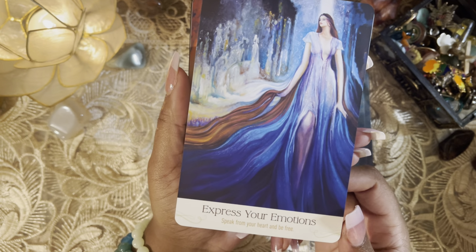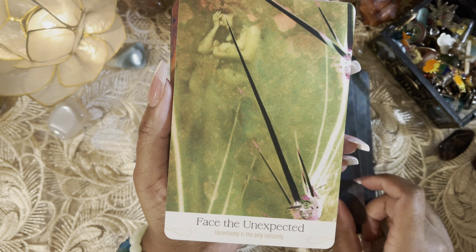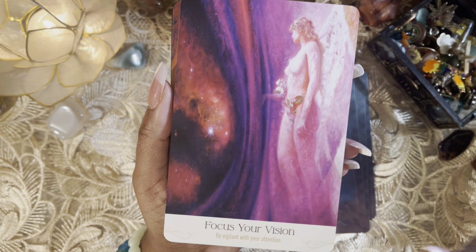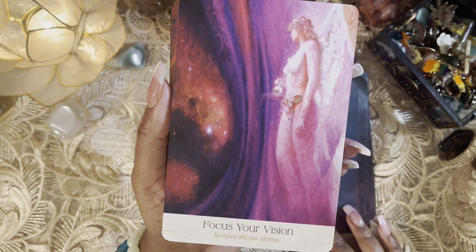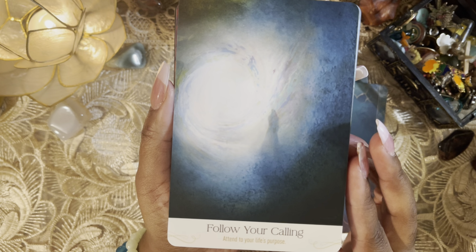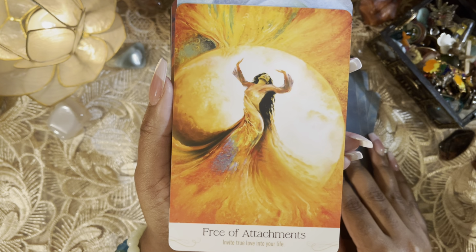Express your emotions. Speak from your heart and be free. Face the unexpected. Uncertainty is the only certainty. Focus your vision. Be vigilant with your attention. Isn't that beautiful? Follow your calling. Attend to your life's purpose. Free of attachments. Invite true love into your life. Grateful for life. Be thankful for your gifts.